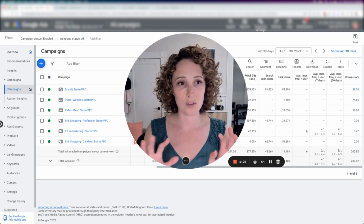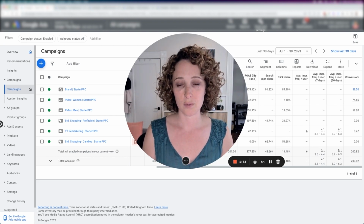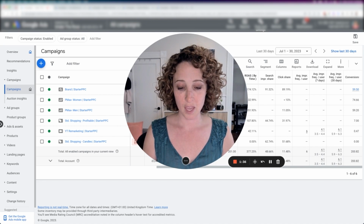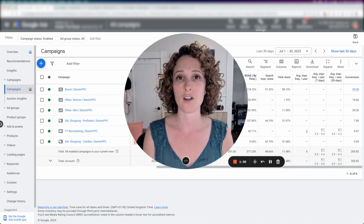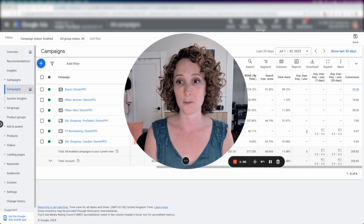Every once in a blue moon, Google will just make up their own assets. That's a whole other thing, but we try to just restrict it in the beginning, and then we'll switch to full PMAX later on once there's a large body of data, because full PMAX just doesn't seem to work very well for small businesses. It's quite evil.